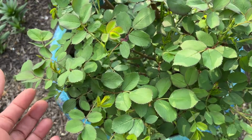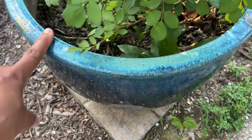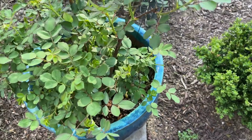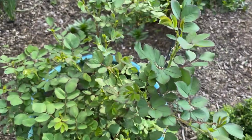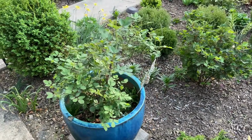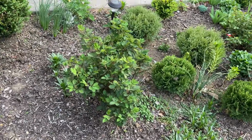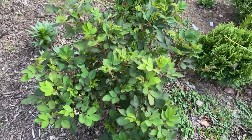And here we have this beautiful Melina rose in the pot. Can't stress enough. If you don't have space, get a nice big pot, put your rose in there. Look at the growth on here, and I even have buds coming out already. Look at that, absolutely gorgeous. Love it. And here's this rose up here, doing well. Everything is looking so lush.